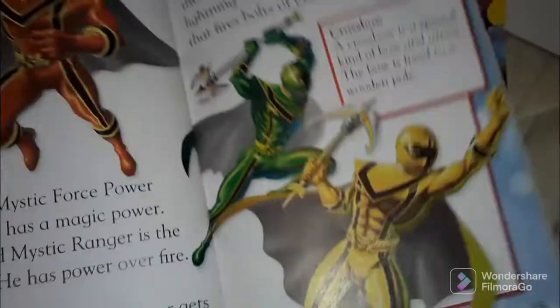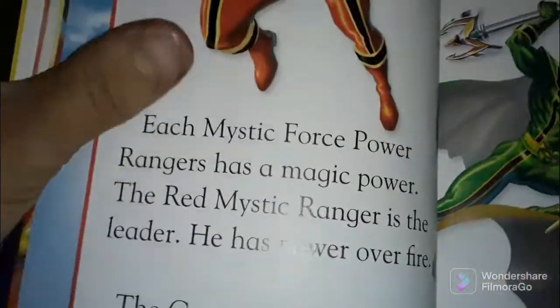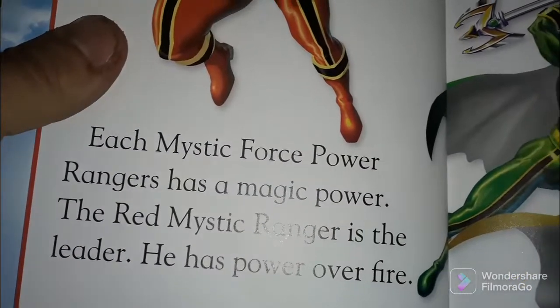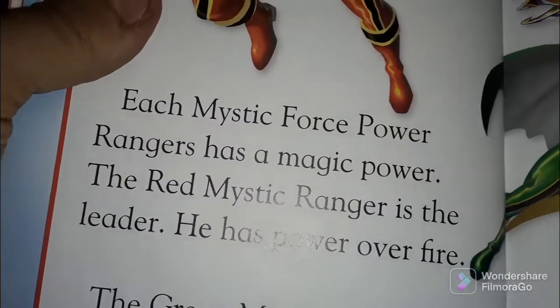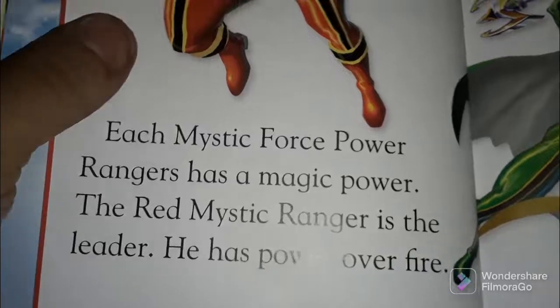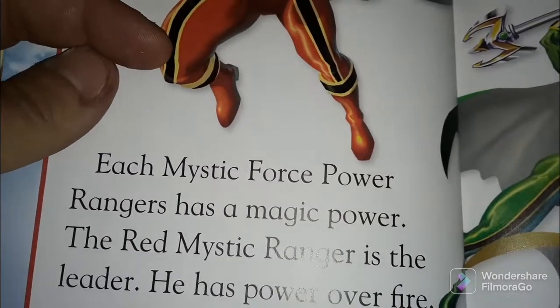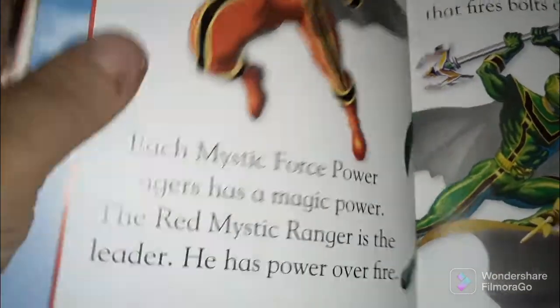So anyway, there's a couple Rangers there. Each Mystic Force Power Ranger has a magic power. Shouldn't it say each of the, or each Mystic Force Power Ranger? Not Rangers. I'm a Star Wars fan.